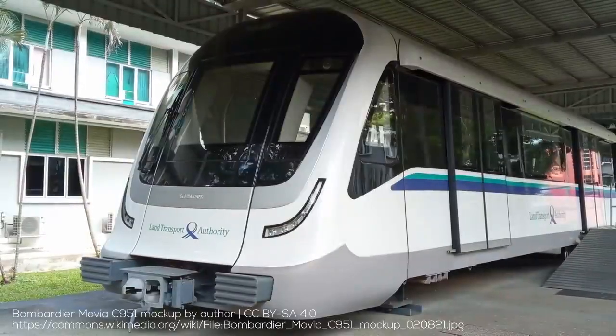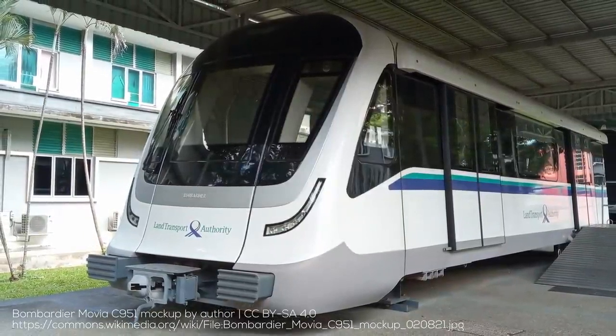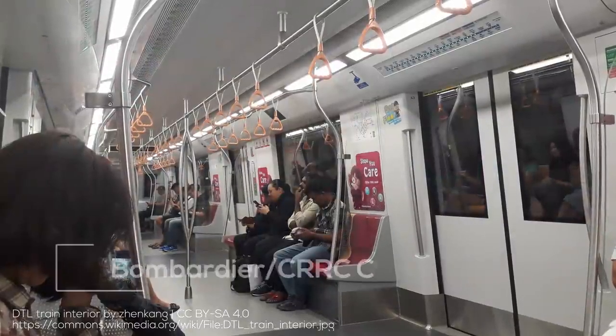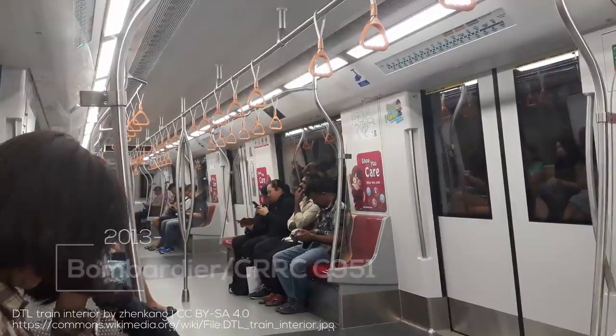The downtown line took a similar approach to the Circle line with regard to rolling stock, with 3-car trains built to MRT standards. Only one train model currently operates on the downtown line and has since its inception. This is the C951, which is manufactured by Bombardier in partnership with CRRC.